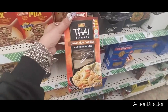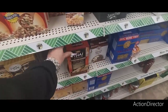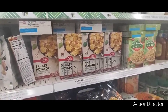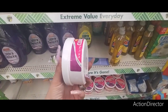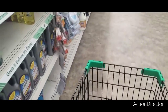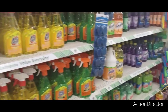Thai Kitchen Brown Rice Noodles. Stir Fry, 4 servings per container. And then we also have the Betty Crocker Skillet Potatoes, Parmesan, and Herb. Multi-purpose cleaning paste. Alright, someone said this really works well, like in the grout. Hold on. Reviews, so I'm going to try it. Let's see what else. You know, I'm looking for beads. The big ones. It's been a long time since we've seen those babies. So, hold on, you guys.